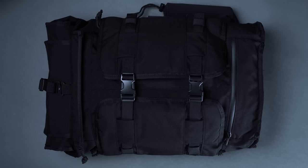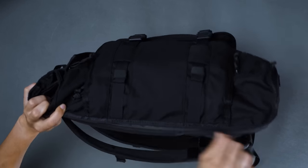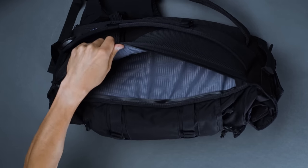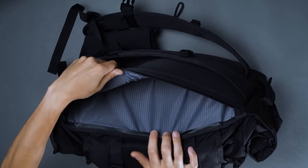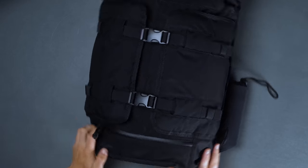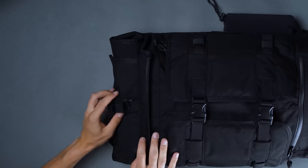The Rhake's main compartment is supplemented via a dedicated laptop pocket that's accessible from the bag's exterior and can fit notebooks up to 17 inches in diameter. It doesn't end there, however, as the Rhake also gets its own dedicated compartment for accommodating iPads and tablets as big as 10 inches, a compartment that, like the laptop sleeve, is heavily padded and suspended.